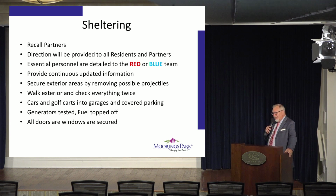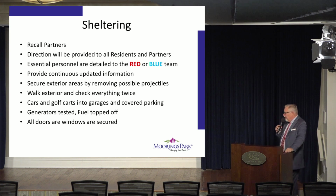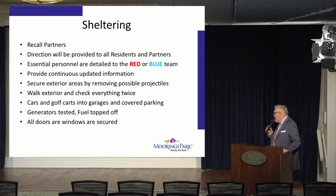We would make sure as we get closer to the hurricane making contact with land, or landfall, we would make sure that we secure everything that could become a missile hazard, anything that could fly and cause destruction. We would walk our exteriors of our buildings, make sure everything fully functions, doors closed, doors lock. Cars and golf carts would be placed in as many garages as we have available, or any covered parking. All the generators we have would be pre-tested. We'd make sure that all of our fuel tanks are 100% topped off. And also all of the windows are fully functional. In other words, we can close them, we can lock them.